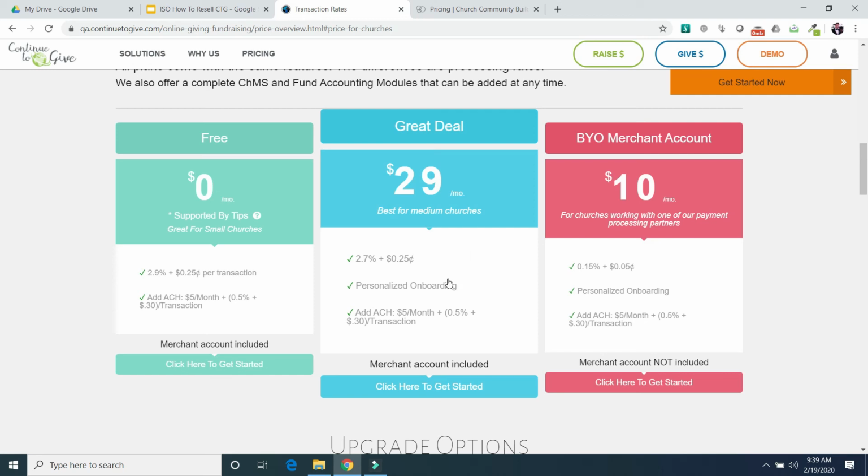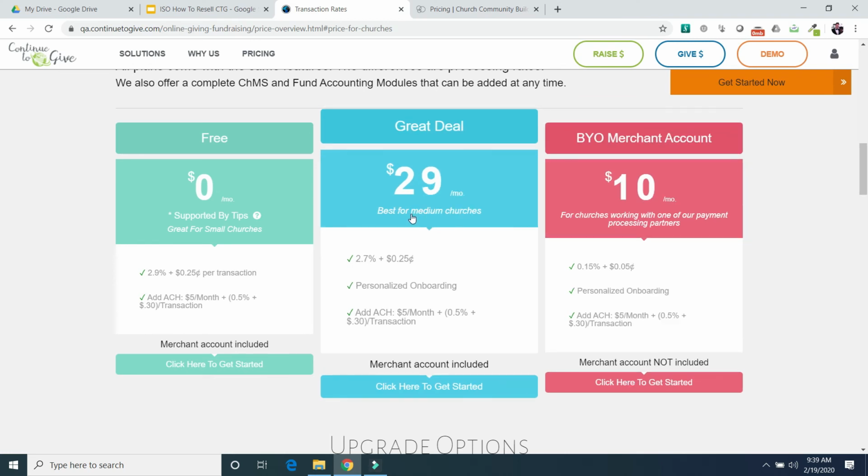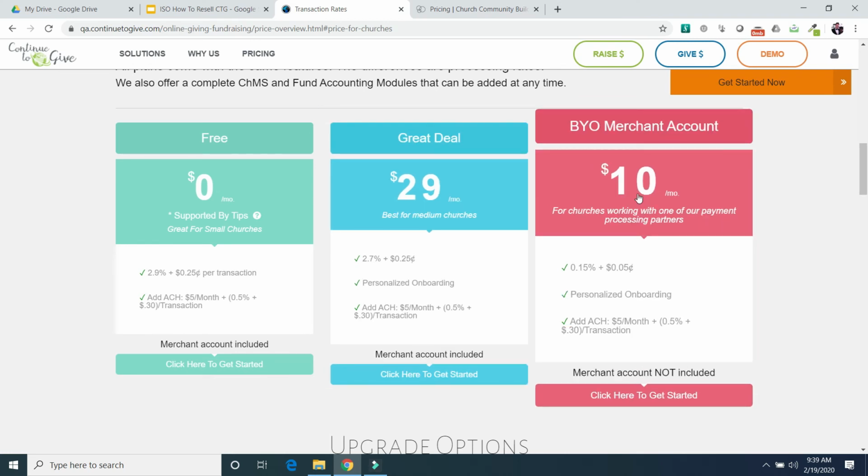Now, any organization coming through you, they're going to be coming over here. You've already explained to them you're the payment processor. You've already explained to them that this is their price with Continue to Give. So keep in mind, you want to beat the $30 a month. We charge $10 a month for our software. So that would mean you probably don't want to charge more than, say, $15 a month for your merchant account. If you were going to charge $15 a month plus the 10, that's 25. They're still saving money.